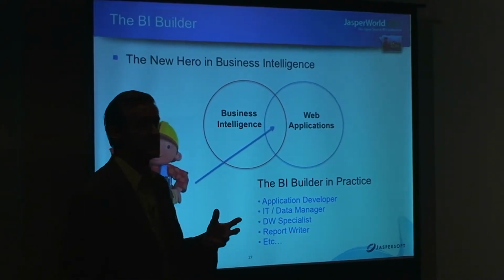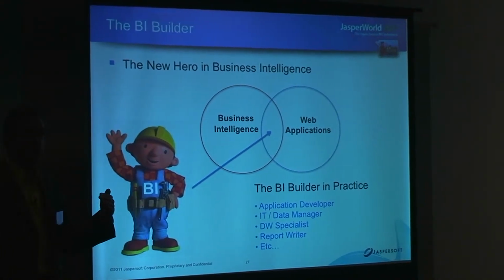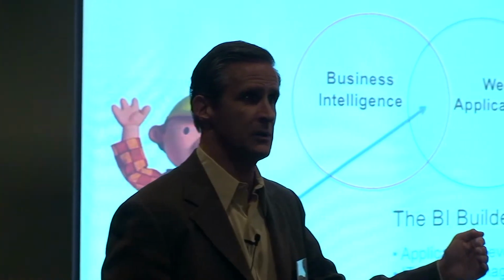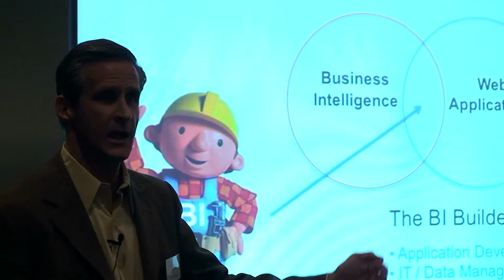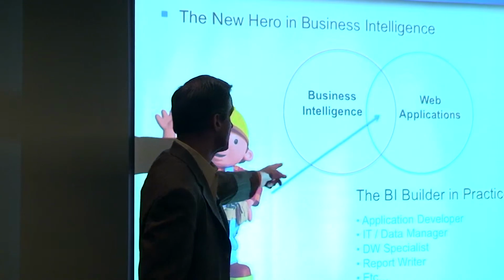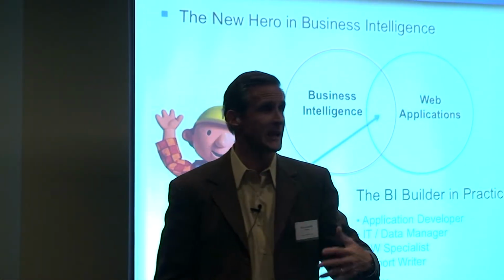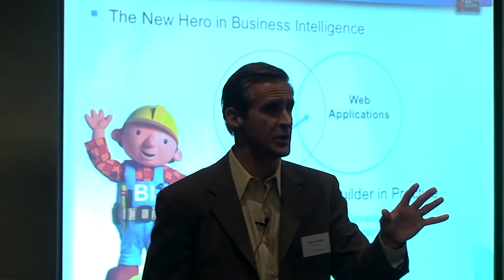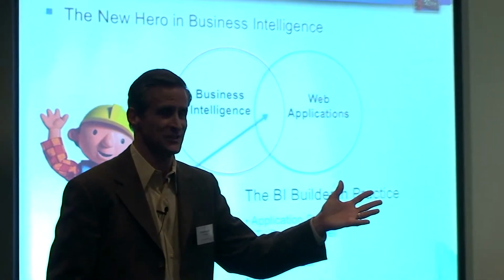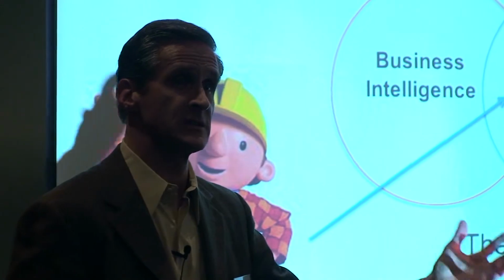And the BI Builder exists today as that hero in the equation to turn a BI tool into an actual application that can be consumed by a wide audience and solve a variety of business problems. And the BI Builder exists at this intersection of business intelligence and web-based applications, understanding how to deliver in a Web 2.0-like approach, a tool that can actually be consumed by somebody whose expectations are quite high for simplicity of use, breadth of insight, and so on.